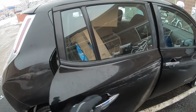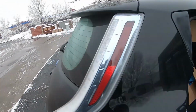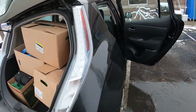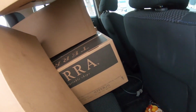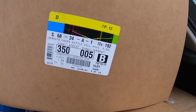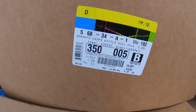There goes some. I've taken some out, but you can see potato chips for days. So we got 1, 2, 3, 4, 5, 6, 7, 8, 9, 10 boxes. Just for example here, we got Sprouts kettle chips, dill pickle flavor. And there's 12.